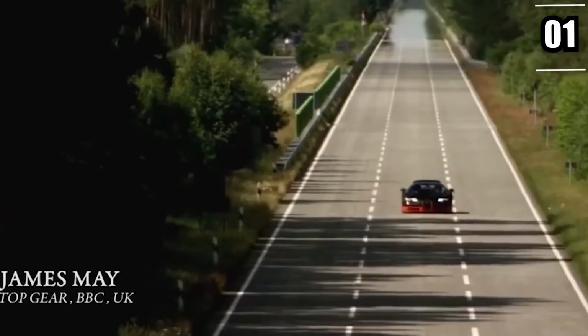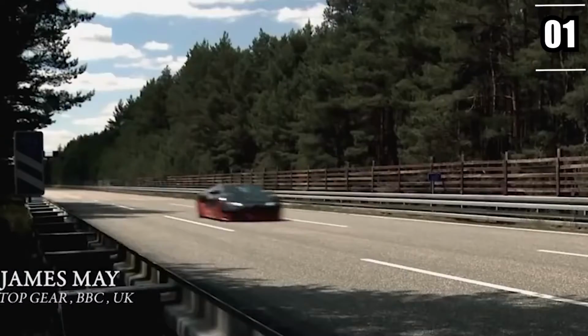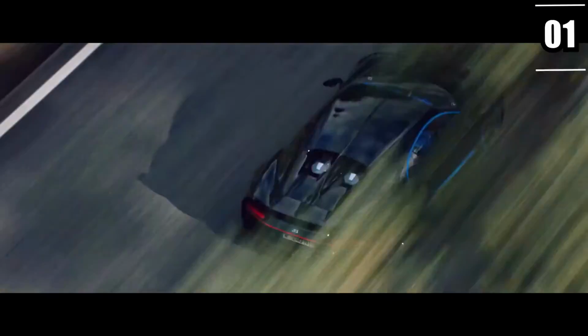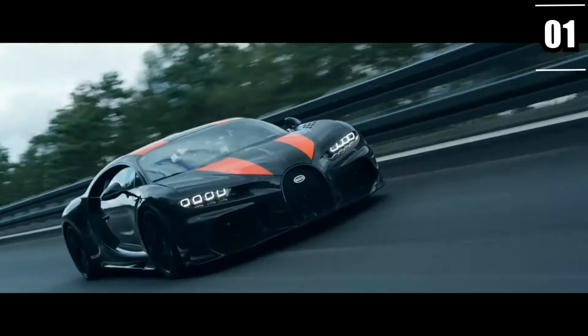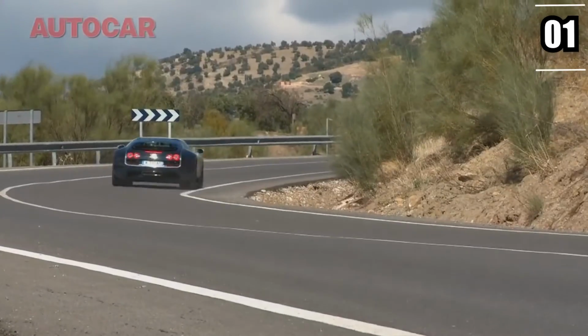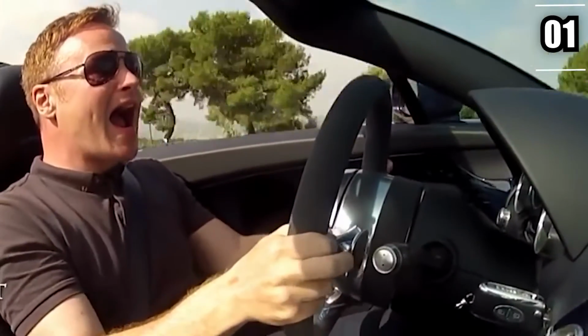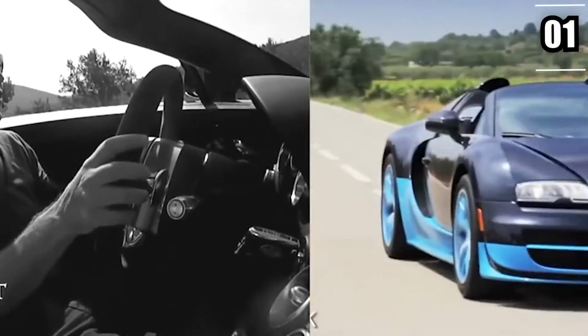James May in peak gear nearly equaled this top speed in November of 2006 at the Ehra-Lessien test track, clocking it at 407.5 km per hour, 253.2 miles per hour. The engine uses 45,000 liters at peak speed, according to May. Dual clutch gearbox and the way it works, super.